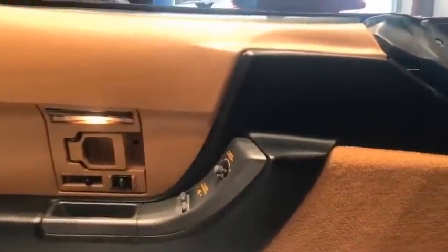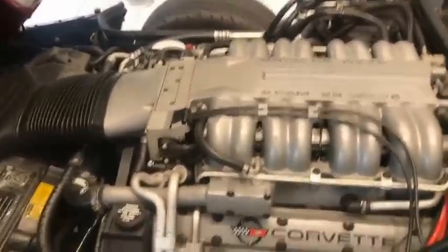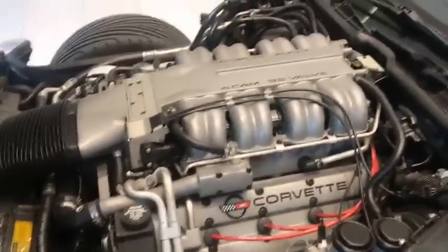I'll rev it up. Here we go. I'm gonna drive it outside. No, it's raining. It's starting to rain. I'm not gonna drive it outside. But here's the dash. No issues on the dash. Let me get somebody over here, and I'll hold the camera and rev it up. So I'll show you the engine with it running. No weird noises, no ticks, nothing. It's a very, very good, solid engine.